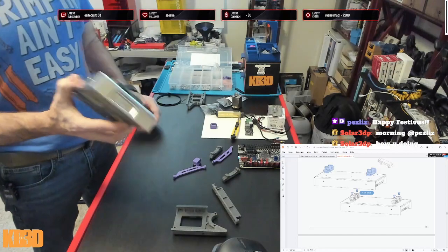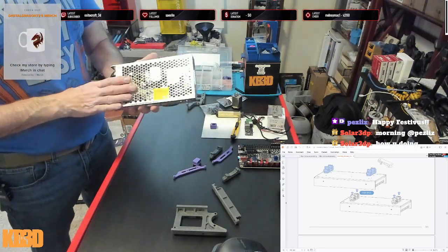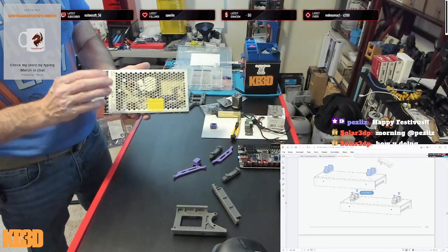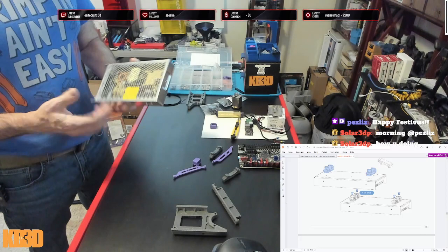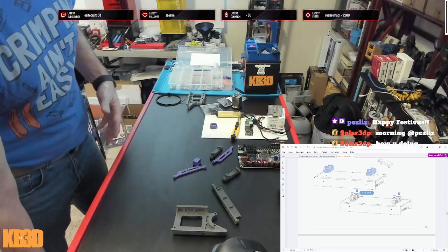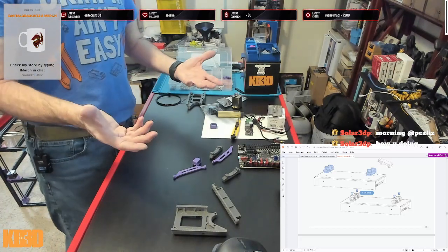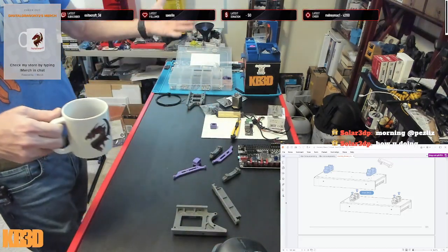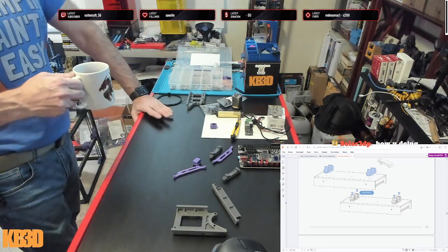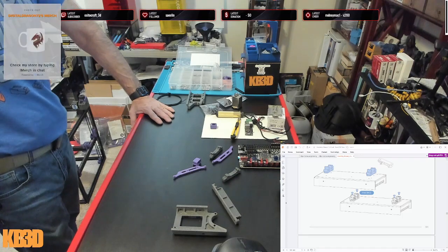Right? These should be factory. I mean, these are Meanwell. That's the other thing. These are Meanwell. They should be good. They should be within spec. It's just worth a couple of minutes to verify. And if you're not using Meanwell, or if you're not using like the Mean Well that you would get from LDO with the V0 build plates, your guess is as good as mine what it's set at out of the factory, or if anybody even bothered to check it.